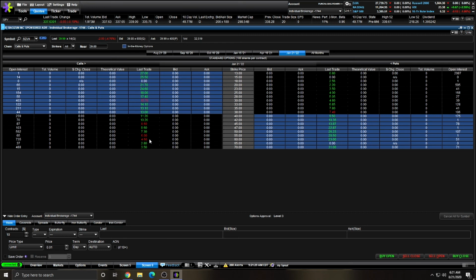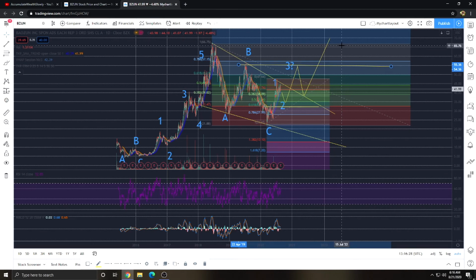Again, the same thing applies. I'd look to trim half of these on a third wave higher, and that gives you a risk-free ride, and these could potentially see about 40 in premium. So yeah, that's my views on Bzun. I think you get a 5-wave cycle higher here to around the 161.8% extension, which sits at about 100 a share. And shorter term, I think we can see about $32 to $34, where there should be some pretty heavy demand.